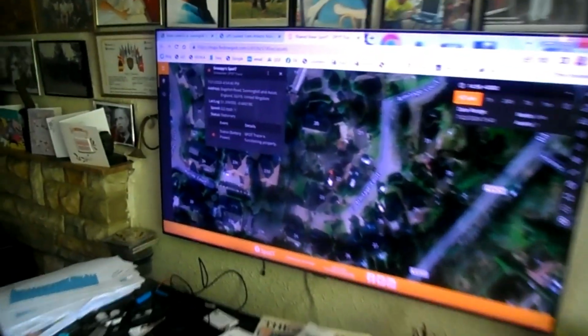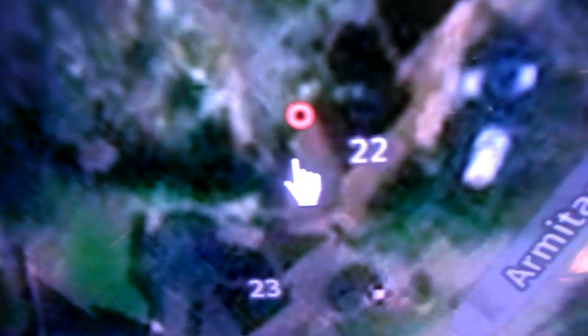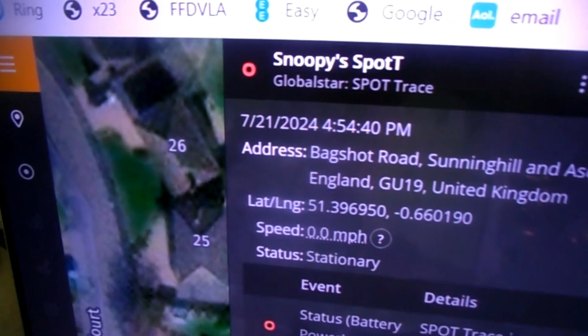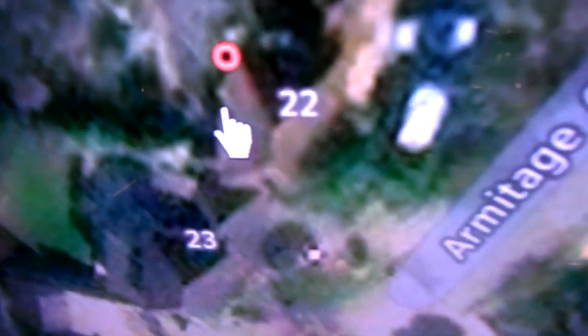We're then going into the lounge, and what I have on the screen is the SATCOMS tracker that is in the boat, and the position of that is correct. Where we are, 22 Armitage Court. It's not bad, considering where it is, close. And more detailed information like the time of the last report in GMT and address as best it's got. Bagshot Road, but the important thing is position on a map of any scale.